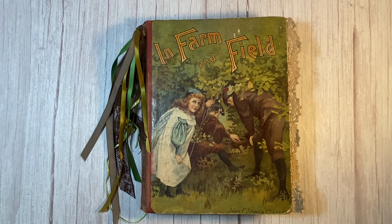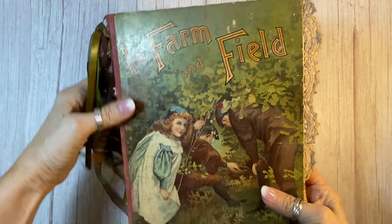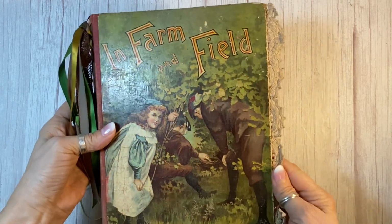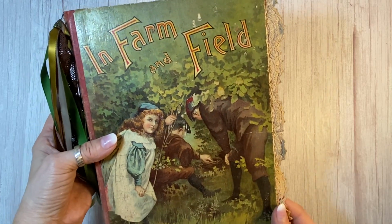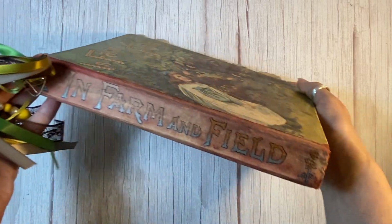This is such a special junk journal today. I have been holding off making this into a junk journal, but it's time. It's time to use it. This is one of the oldest children's books I've ever had, Farm and Field from the 1880s. It is beautiful. Look at that spine on it.